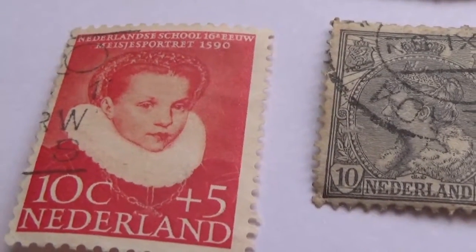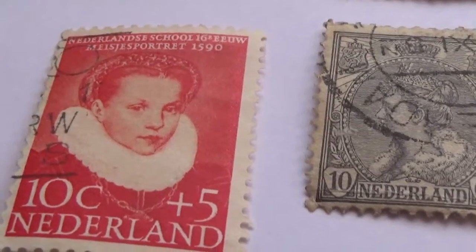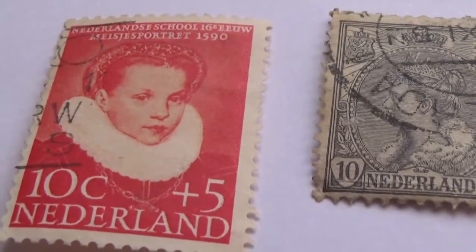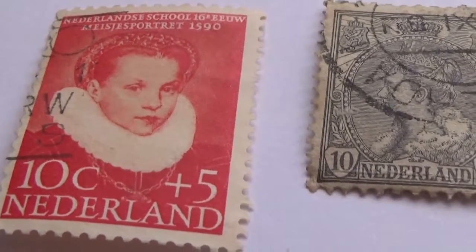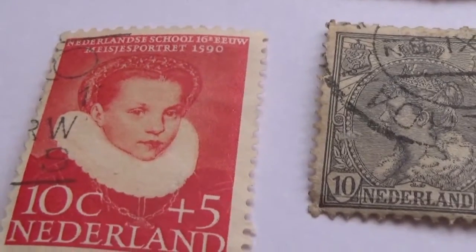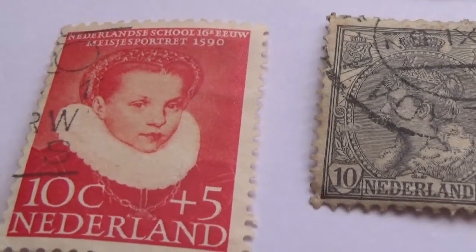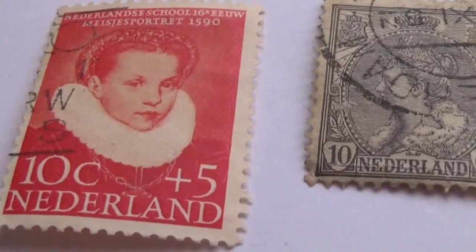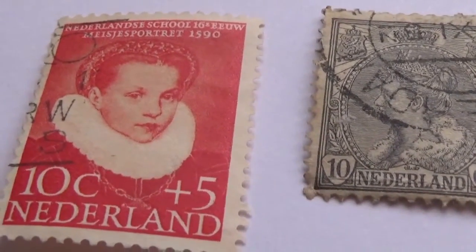Makes you wonder why it's written that way. I've been seeing quite a few of the stamps when I'm going through them. They have a number and then they have a plus something. So 10C plus 5. A young girl. If you know the history, please share.